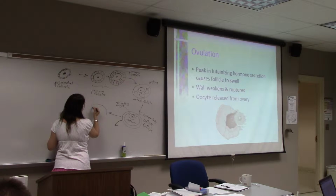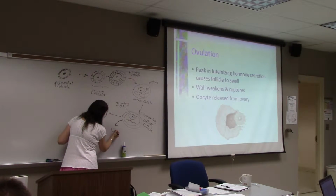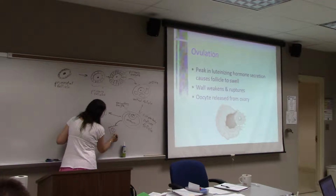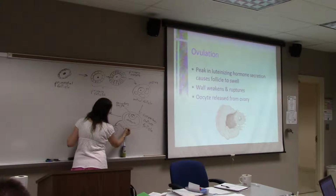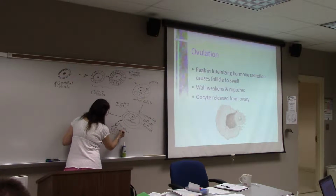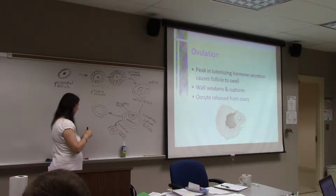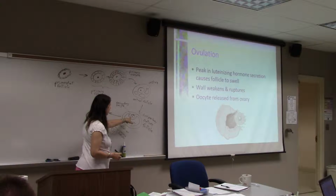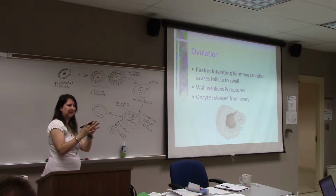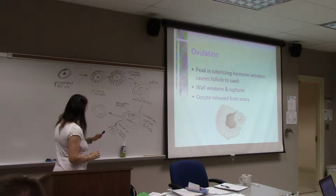The outer cell mass stays in the ovary, and the inner one is ovulated with the egg. It's called the corona radiata, which roughly means crown of rays. I drew it as round here, which it usually is when it's still in the follicle, but it gets irregular at the surface when it's ovulating.